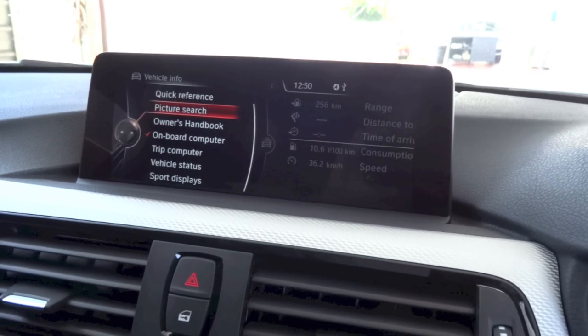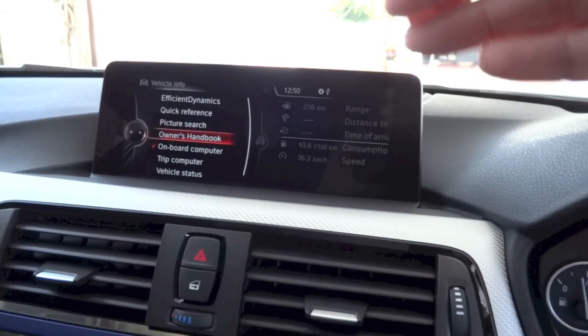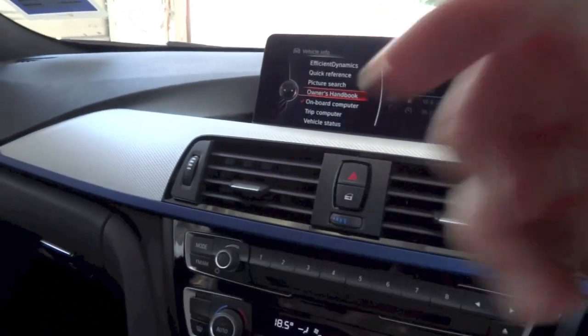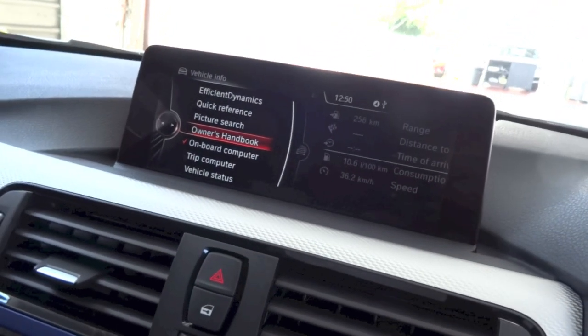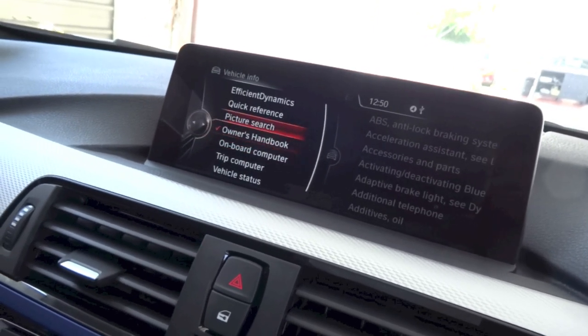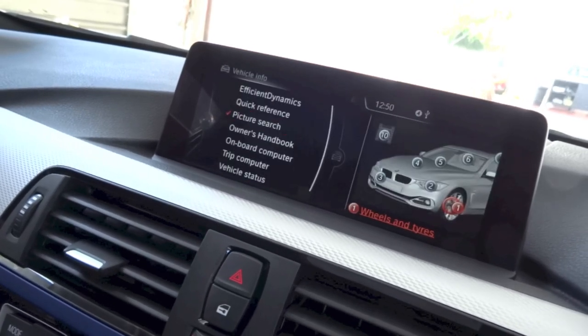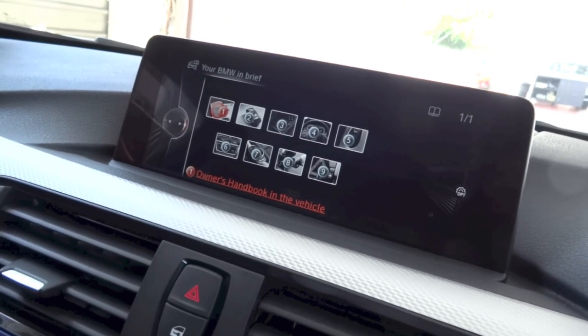Right above, you do have your quick reference, picture search, and owner's handbook, which basically allows you to search for the different parts of the car on the system itself rather than through the book that BMW supplies you when you buy the car. Owner's handbook allows you to spell out that particular search option. Picture search allows you to search via the different parts of the car. And quick reference allows you to search via the different most used parts of the car.